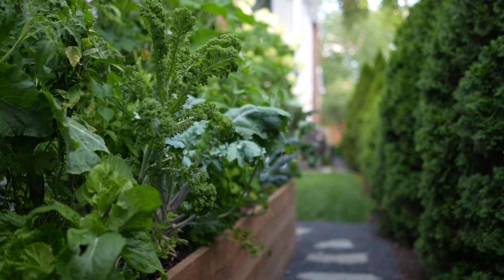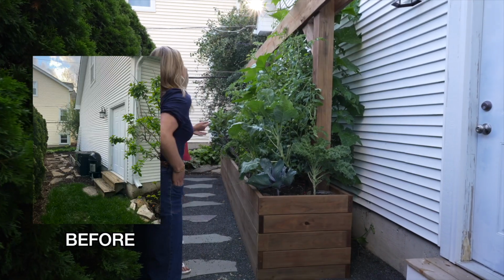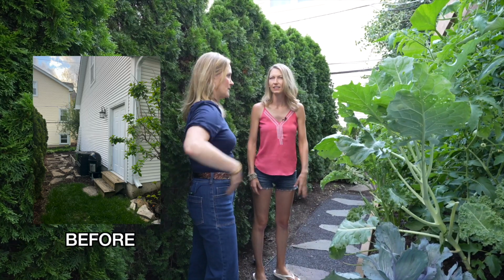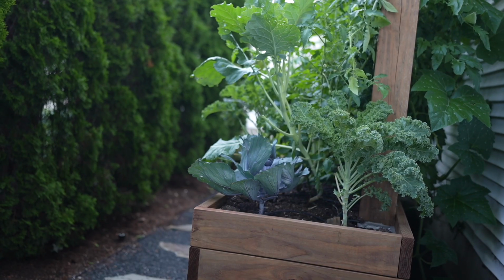So then over here, we come into the magical garden. So before I came here, you had what, maybe a 4x8? Yes. Something like that? It was small. We had our compost bin there. We had a compost bin here. So we really made a lot of magic happen in this very small space. Yes. So clearly. It looks great. I know, it's thriving. Give me a little tour of your garden.